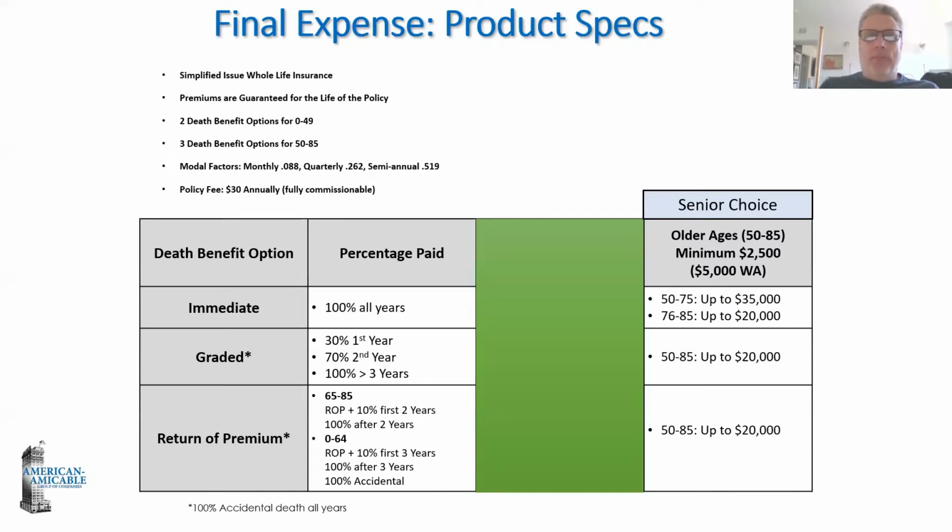You can see the percentages paid out column. They have the immediate death benefit. If the prospect is in good health, the beneficiary receives the death benefit from day 1 if they pass away. Then they have a graded plan, which for the first 2 years, if the client passes away, the beneficiary receives a percentage of the death benefit, 30% in the first year, 70% in the second year. And by the 3rd year, they get 100% of the death benefit if the insured passes away.